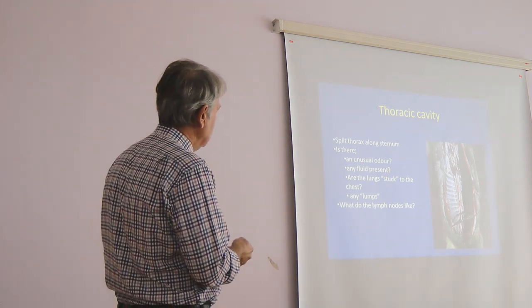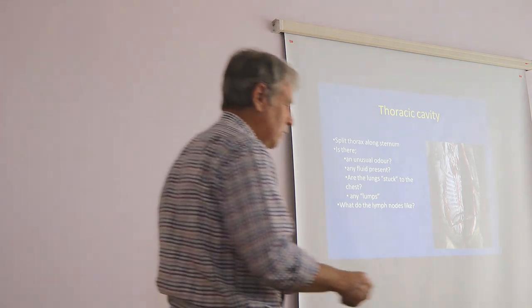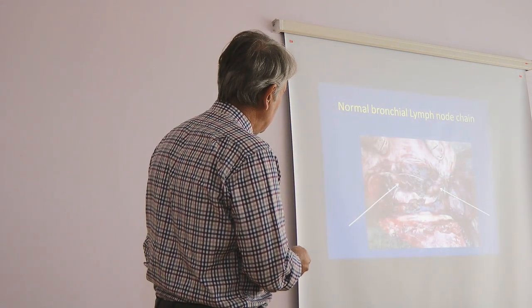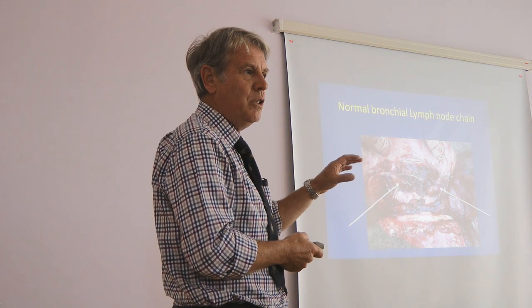And that the lungs are not stuck to the chest wall, and there's no lumps and bumps all over the place, and have a look at the lymph nodes as well. So let's have a wee look at some of these. So this is a close-up picture. This is one lung field here, and this is another lung field here. And this is the middle section, which we call the mediastinum, between the two lungs.